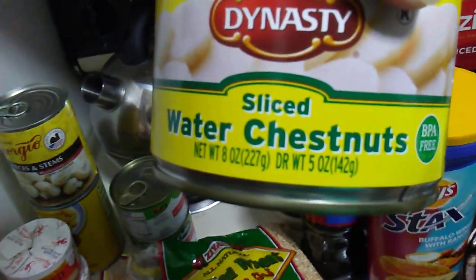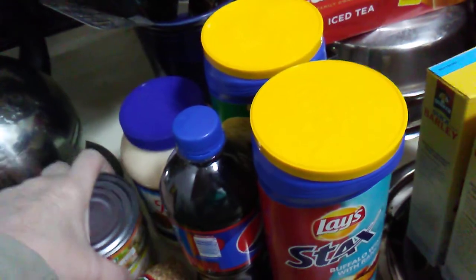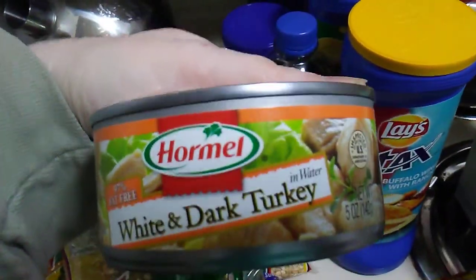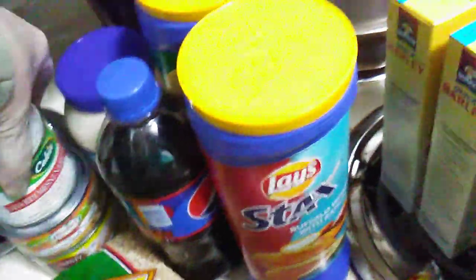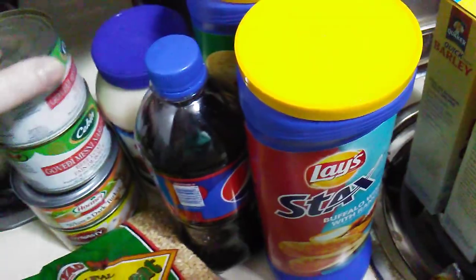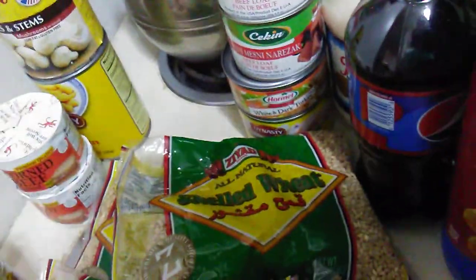Water chestnuts. And then I got another can of the Hormel white and dark turkey. I try to get a can of turkey every time I go in there. Not every store has the turkey that's in the can, like the tuna and the chicken and salmon, but if you can find it, get it.